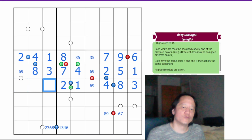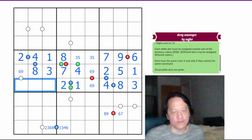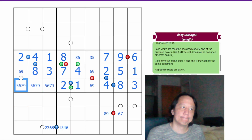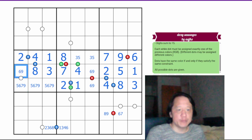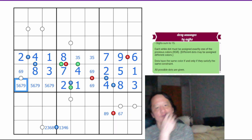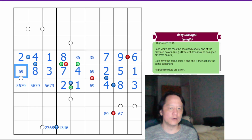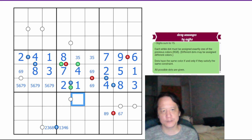Okay. Remaining digits of row 6 are 5, 6, 7, and 9. So this could be 6 and 9 adding up to 15 with this dot being red. Or it could be green. It cannot be blue here. So this is green or red, but we don't know which.